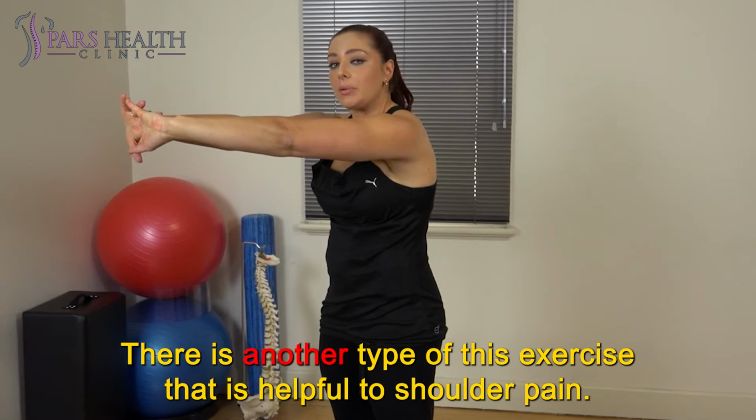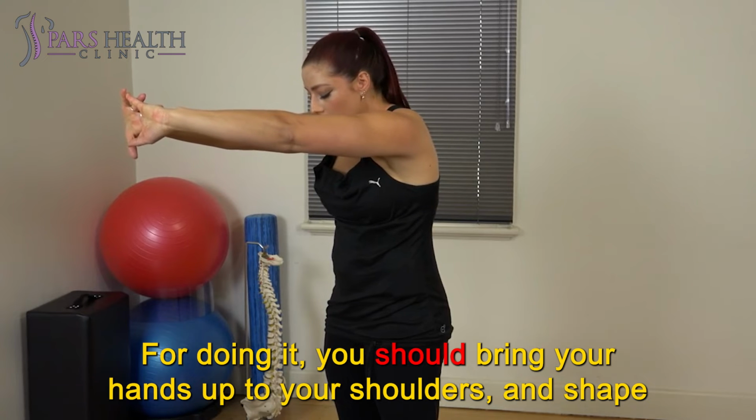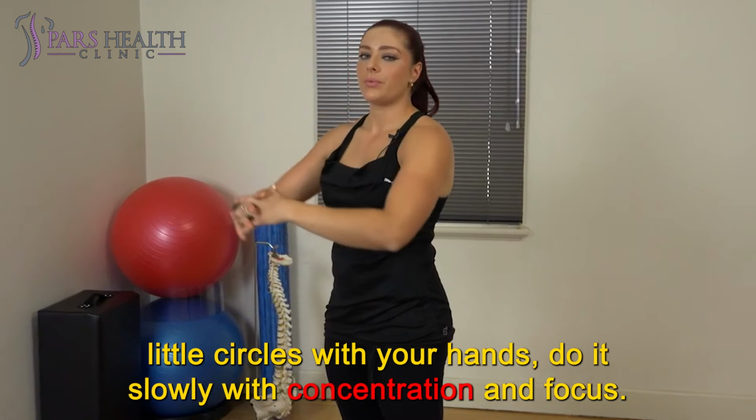There is another type of this exercise that is helpful to shoulder pain. For doing it, you should bring your hands up to your shoulders, and shape little circles with your hands. Do it slowly with concentration and focus.